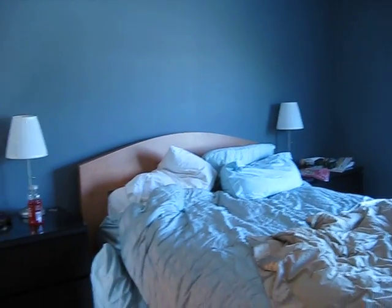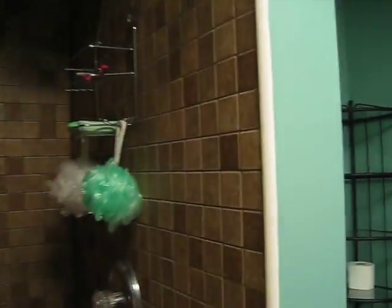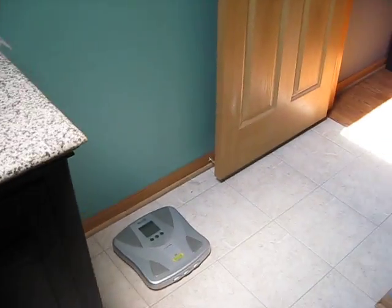Here's the master bedroom. Kind of a grayish color. Our master bathroom, which if you remember, this thing looked like junk last time. All brand new. New mirrors. New vanity. New floor. Love it.